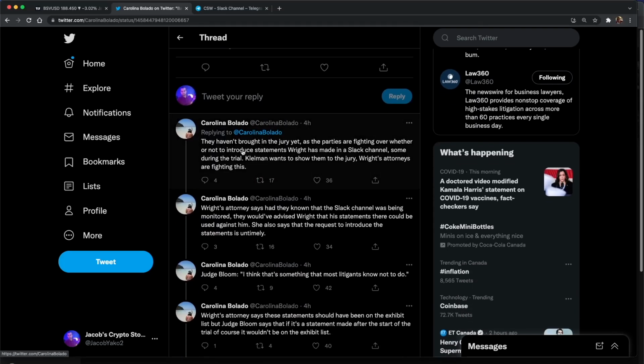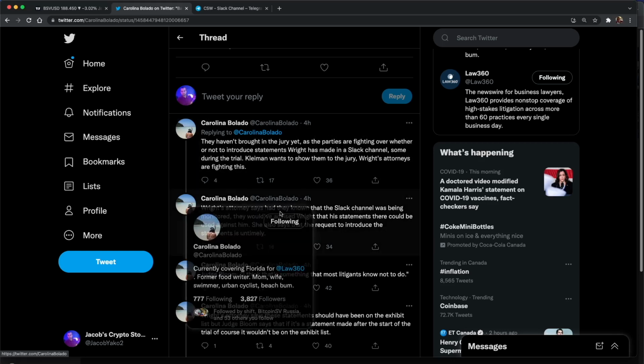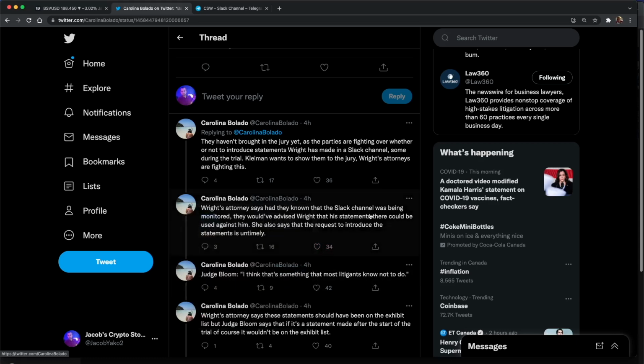She mentioned that they haven't brought in the jury yet, as the parties are fighting over whether or not to introduce statements Wright has made in a Slack channel. Some during the trial claim it wants to show them to the jury. Wright's attorneys are fighting this. They say they know that Slack channel was being monitored, and they would have advised Wright that his statements there could be used against him.